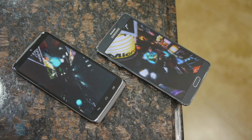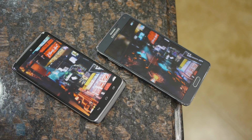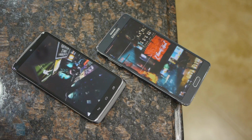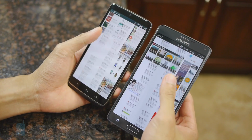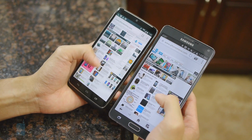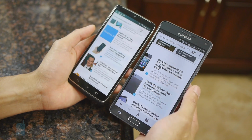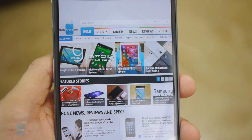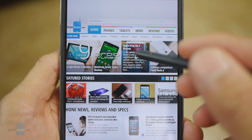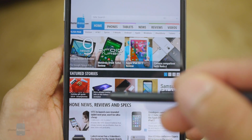While the DROID Turbo is just wicked fast. It's snappy, very quick, and honestly, they're both equipped for handling 3D gaming. They're ideal for things like surfing the web, just because of that Quad HD resolution. They give a lot of detail to fine text, but we still find that the Galaxy Note 4 to be a little bit more ideal, just because you have the S Pen, which you could use as another way of interacting with the website by hovering over certain elements.